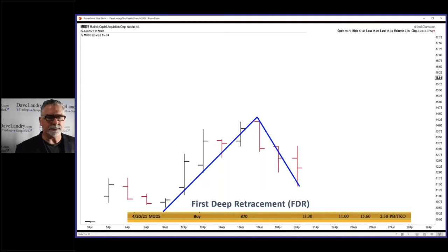And you could see that it had an entry of 13.30. The next number is the stop, and the next number is the initial profit target.